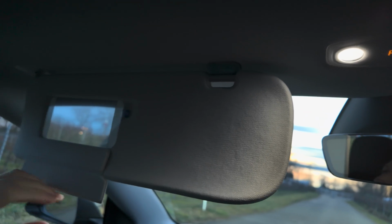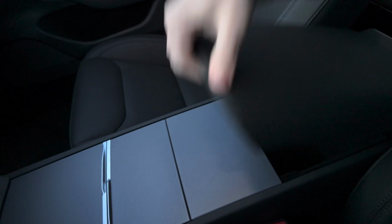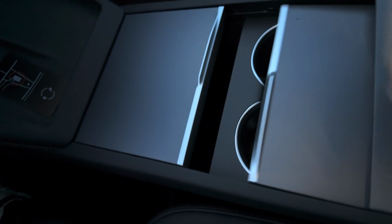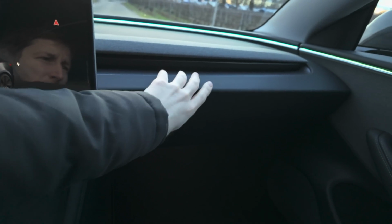Here you have the vanity mirror with LED lights, and then here in the center you have the center console with a lot of space, LED light. You have some storage space here with a 12-volt port, 2 cup holders, LED light down there, wireless charging for 2 phones, and then super clean design.